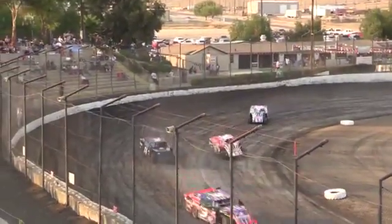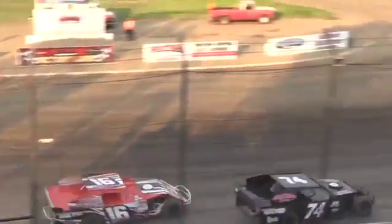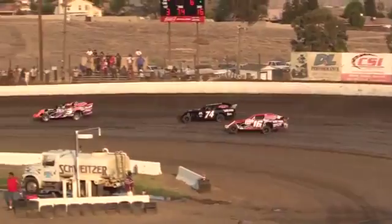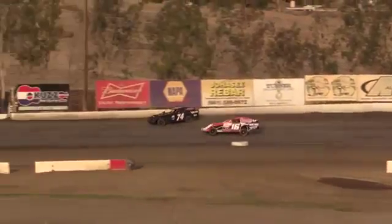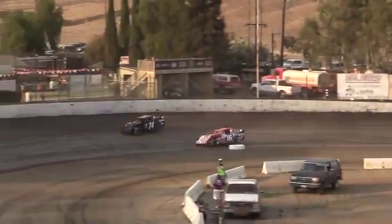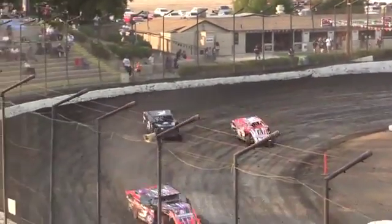Sport Mods, always exciting when they hit the track. Ethan Dodson returning with his same car after the big crash with his father Wayne Dodson, who's in 2nd spot right now. Wayne Dodson, on the other hand, returning with a different car. They had a lot of front end damage that they couldn't repair in time.